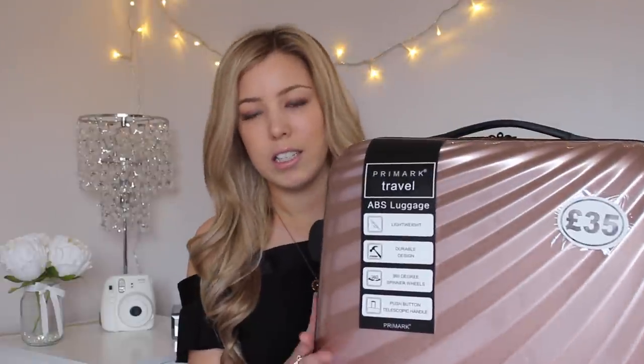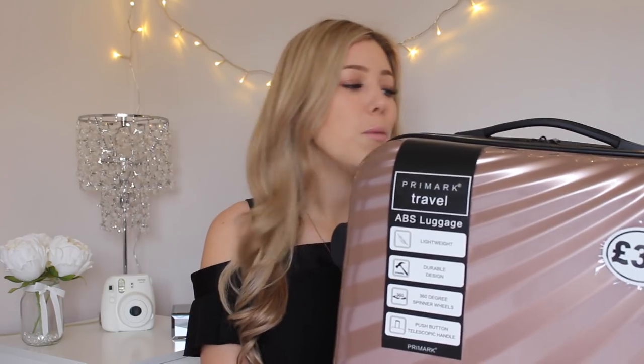I got it in the medium size. There were no small ones. There was a large one and a medium size one, and I decided to pick it up in this one just to try and prevent me from overpacking. I'm a bit worried that it's not going to be big enough, but I'm going to have to wait and see. I'm going to New York in December, so I think this will be the perfect case to take, because it's not too big and it's not too small.